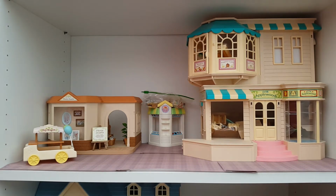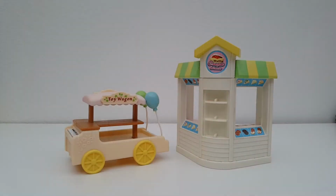I'm going to move over to the table and we'll do the toy wagon and the crepe stand first. So this is the Sylvanian street market set. It was originally put out by Flair, but then Epoch carried on the distribution, so it was in circulation for quite a while. I'm not sure of the exact UK release date, but I think it must have been around maybe 2012, 2013, something like that, but I couldn't find the exact date online.